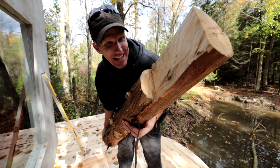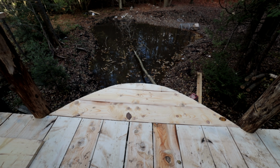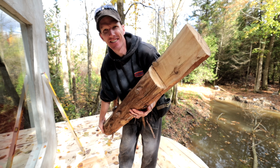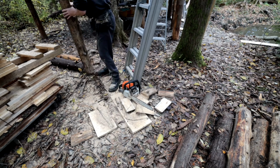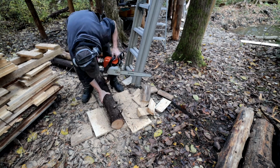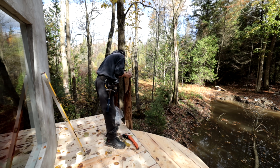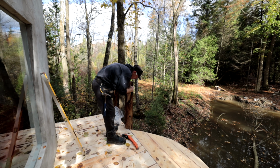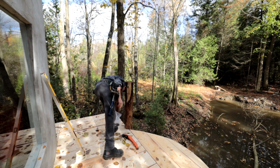In order to make my railing, I ended up taking about a 5 or 6 inch, 7 inch, 8 inch diameter cedar, and then I notched a little thing with my chainsaw. And what I'm gonna do is temporarily tack them on the front of the fascia board. I guess that's not the fascia board. That's the ringer of the deck, and then I'm going to plumb them and then lag them in.